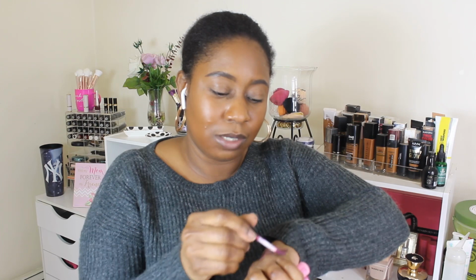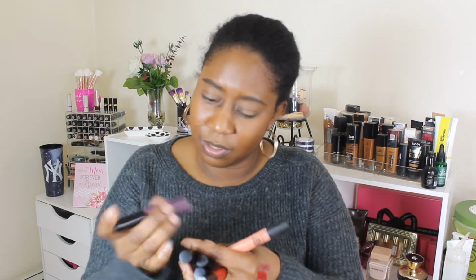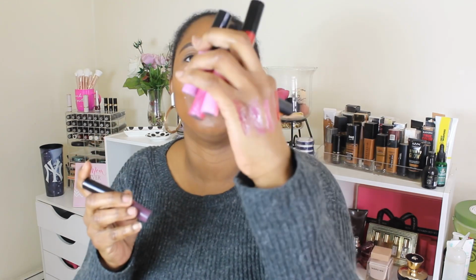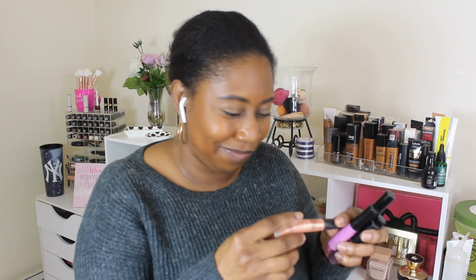So this last one was Rebel. Remember when Rebel was every black girl's shit? I never had the actual bullet lipstick of Rebel, so I got the lip gloss. I didn't feel like I needed two, but maybe I'll turn these in and get Rebel.